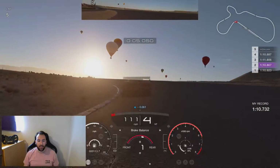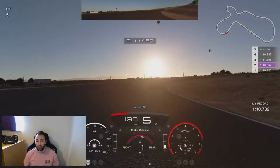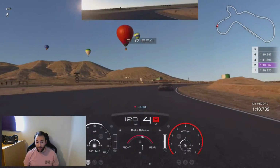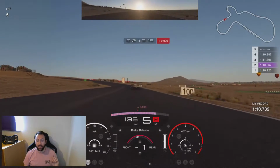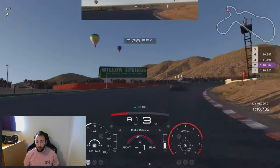A couple of things that I could definitely do to be going faster around here is you don't want to be using full brake whenever possible. Or if you do, use full brake just for a second and then instantly start lifting off. I've got the brake balance one to the rear here, and I would definitely say you need to hold a little bit of brake into the very end of the corner. You'll see when I'm shifting down here, I'm still holding a tiny bit of brake on right until the last moment and then lift off altogether.